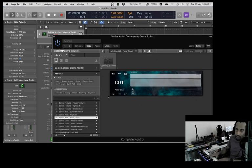Get it. A2, Combi Pads Piano Cloud. This is cool as I remember. Let me turn the mic down for this one. It's important.